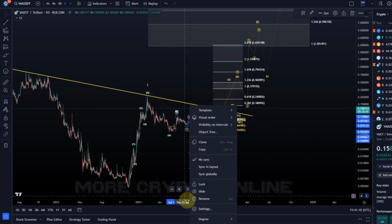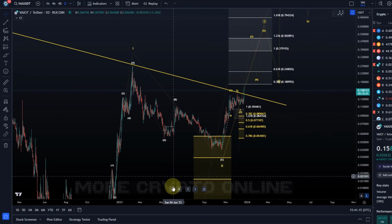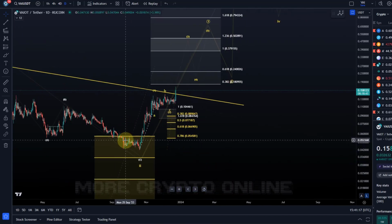VAI did already perform well between November 22 and February this year, then moved down in this ABC structure. I can take the micro count out now, to be honest. It reached already our long-term support area and then rallied in. Yeah, I don't know how to call that. It is not the clearest structure at all.